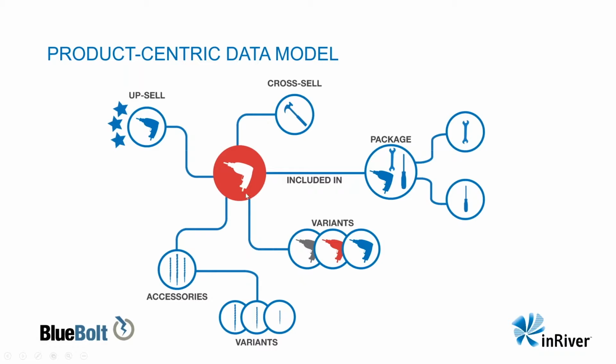In this case, maybe a drill that contains multiple variants, could be by size, could be by capacity, battery life, whatever that may be. So you can have a product with variant. That product may also be part of a package, so you may be sending things in kits or bundles. You may want to have cross-sell, upsell, things like that, or accessories, spare parts. So you can see the complexity can very easily build up, and that's where we have the marketing model to make things a bit easier to manage.